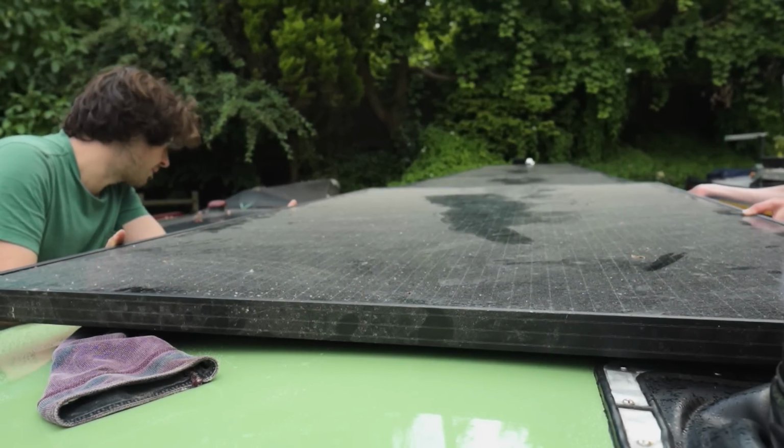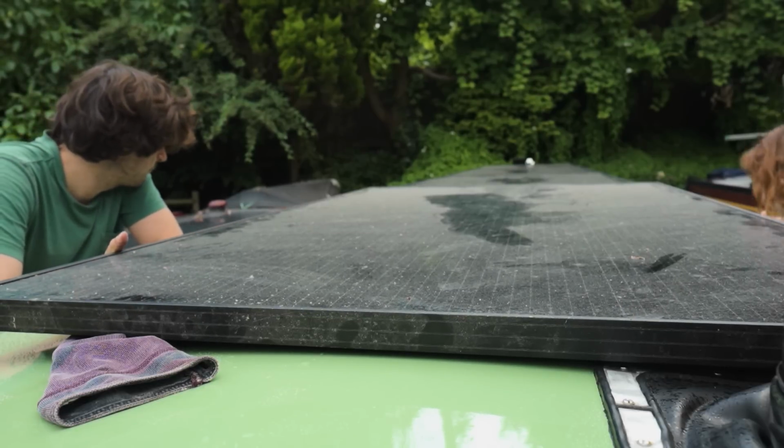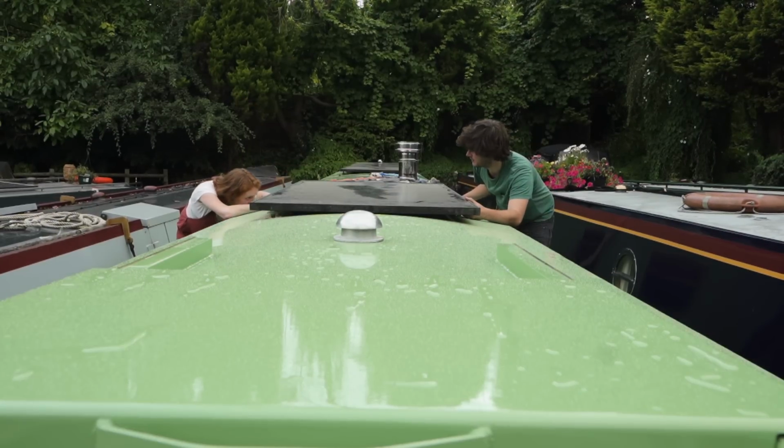It's not going to fit on that one. So this is the wrong panel for this section. No, my side won't fit at all. One of them, the last one we got, is just not fitting on in any gap, so we're not quite sure where it came off. So we're going to get these other two, put them in place, and then work it out somehow.